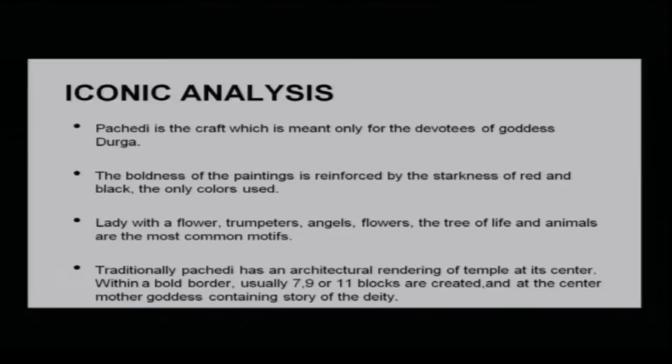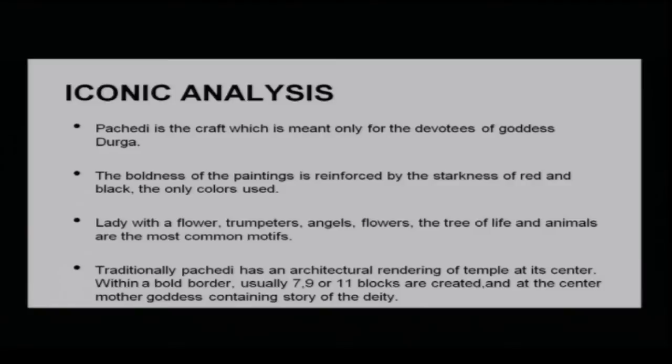Coming to iconic analysis, pachedi is a craft which is meant only for devotees of Gujarat. The boldness of the painting is reinforced by the starkness of red and black, which are the only colors used. The common motifs beside the deity are the lady with the flowers, the trumpeters, animals such as bull, tiger, parrot and peacocks, and also the tree of life and various other animals.